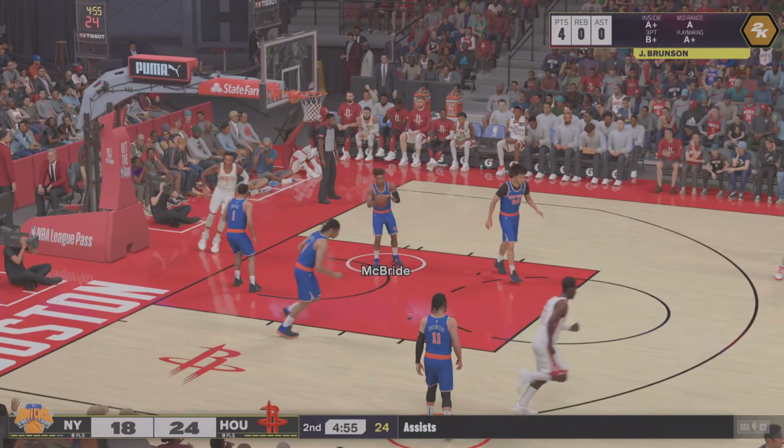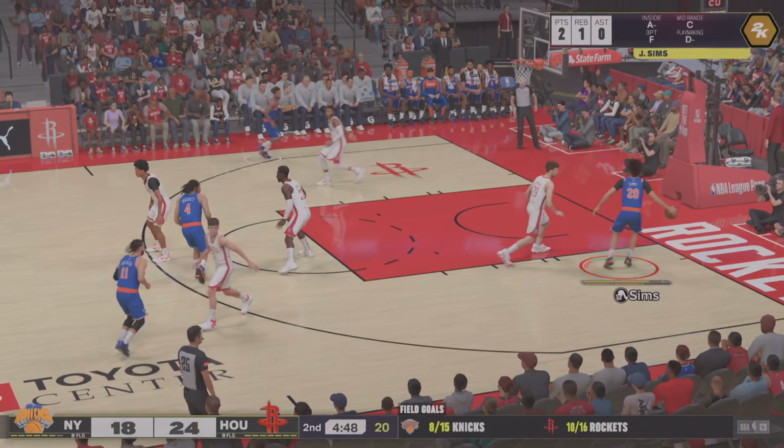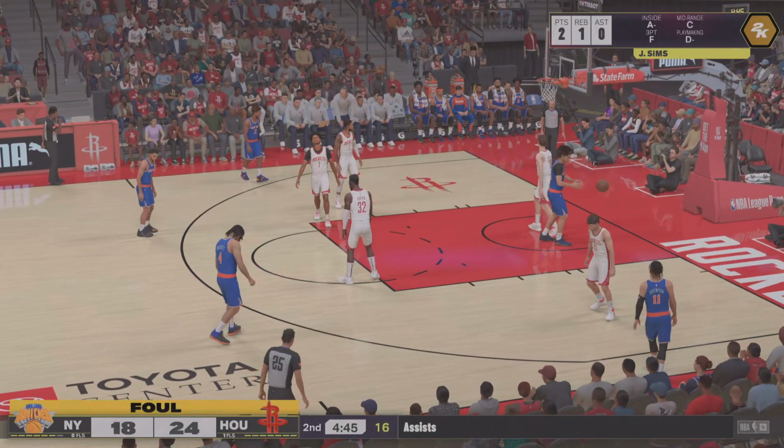Whitmore with it, working on Payne. And that one's good, Whitmore. And of the last 6 baskets, 5 have come on the interior. This is just smash-mouth, physical basketball, guys.